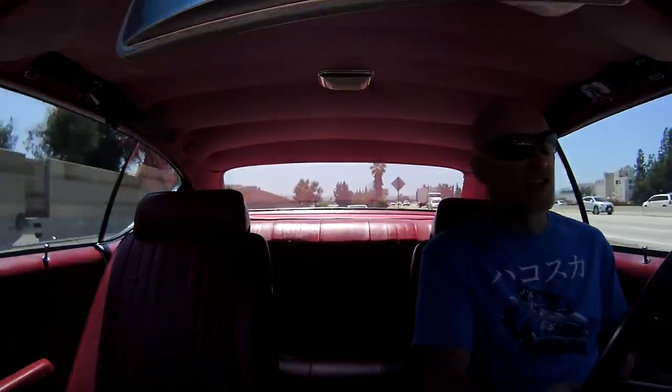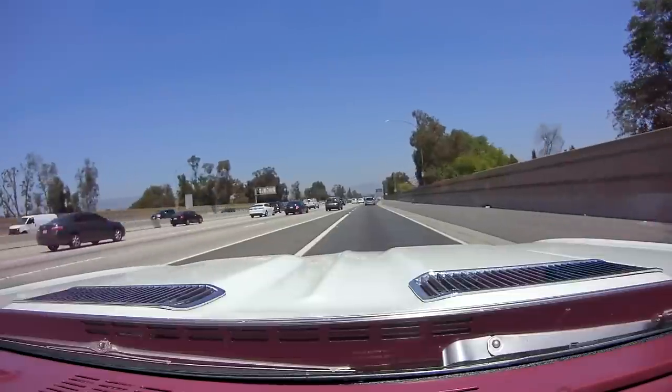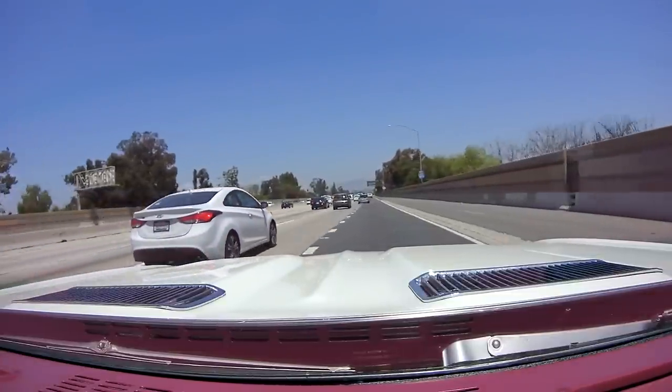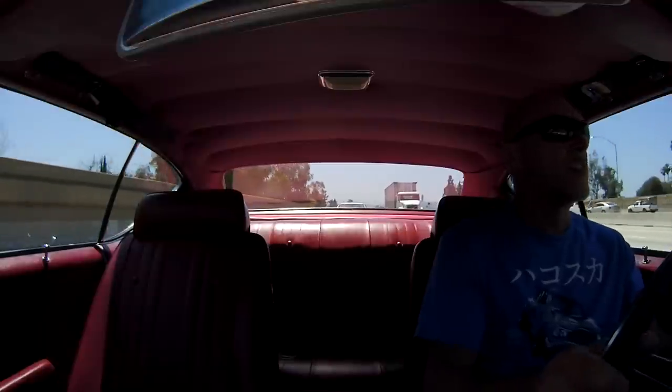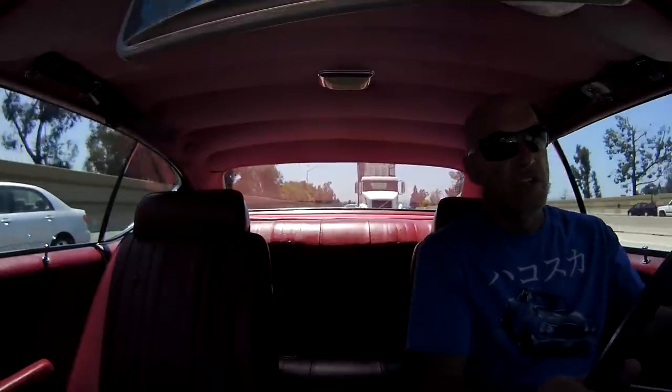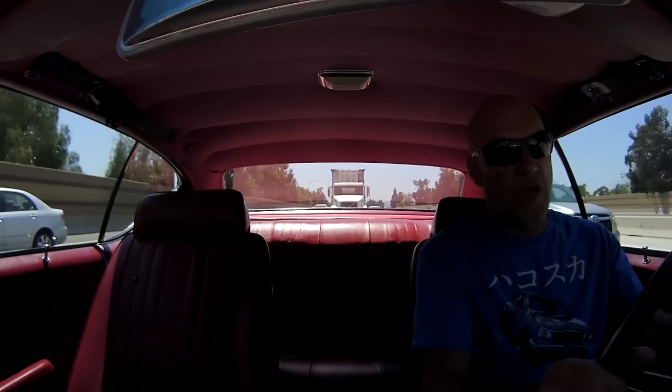Yeah, it gets up and goes. It's not a monster. It's funny, right? It's about a 500 foot-pound torque car. I think he said it's right around 400 horsepower. I guess I'm so used to driving 800 horsepower cars. But anyways, back to the suspension.